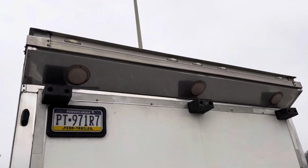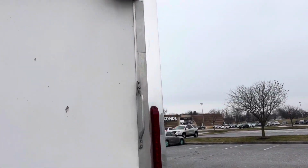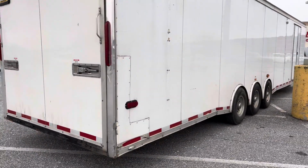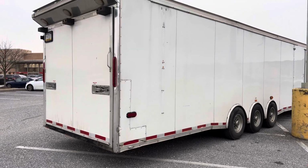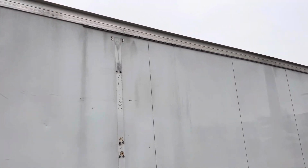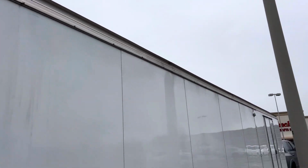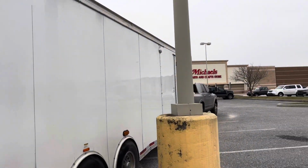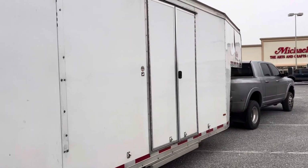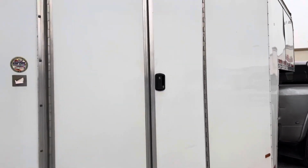Yeah, she's a little dirty, but I have an Austin to take care of that. It's got one little swing out bump. Used to have a full width awning. That tore, so the owner took it off. We'll definitely be getting another one of those on it. Has bifold doors here. And check this out.